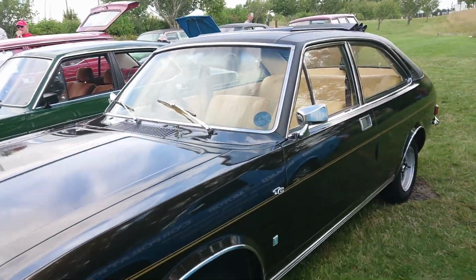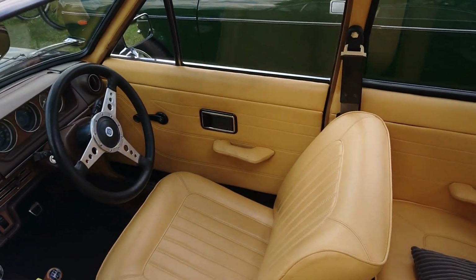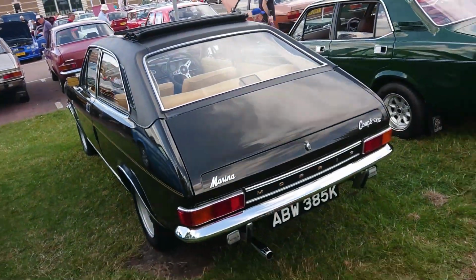1.8 TC, 71-72. Is that a beige leather interior, viewers? If it is, I approve. You've even got some fake wood there, so very nice. That looks superb, that one, doesn't it?